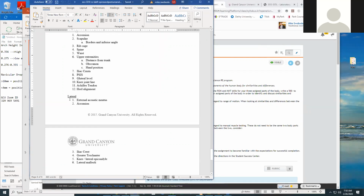all right, let's go here. For the lateral side, external acoustic meatus, that's your ear or your ear canal. Something along the lines you could say is head tilted anteriorly.